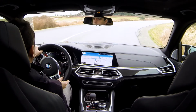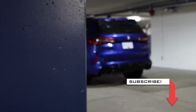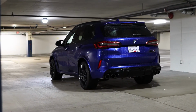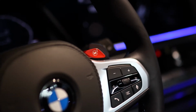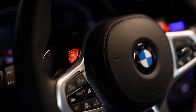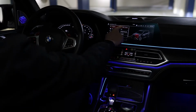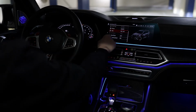The X5M comes equipped with standard adaptive M suspension that can be switched between Comfort, Sport, and Sport Plus. The different suspension settings are tied to the standard drive modes, or you can customize them via the 2 M mode buttons on the steering wheel. For example, I had M1 set to Sport Plus engine power along with the most aggressive shifting, but the suspension and steering in Comfort. M2 was my all-out button with every feature to Sport or Sport Plus.